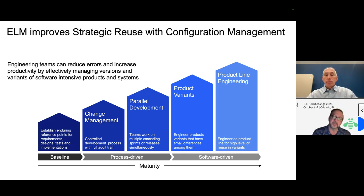To take that up the stream here, we're managing that change with a little more control of who changed what and when, why they changed it, in a full auditable trail built into the system. Next level on top of that, as this becomes more and more difficult, our ELM tool helps to provide more easily is parallel development.